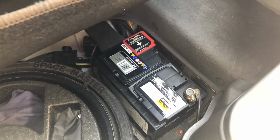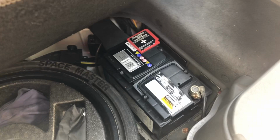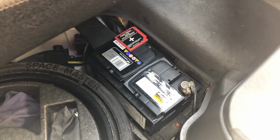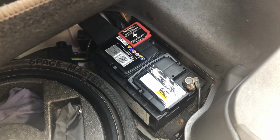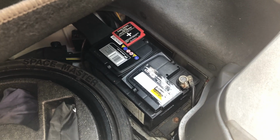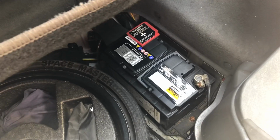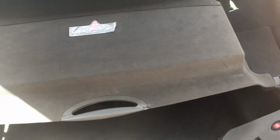If you put your car into long-term storage, and I mean anything from probably a week or 2 weeks duration, I would suggest you hook up this battery here to some form of C-Tec trickle charger to keep this topped up. If you keep this topped up, your main battery in the engine compartment should be fine. So I'll just close that and shut the boot, and then we'll go and have a look under the bonnet.